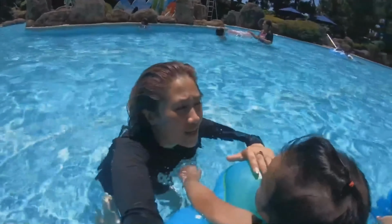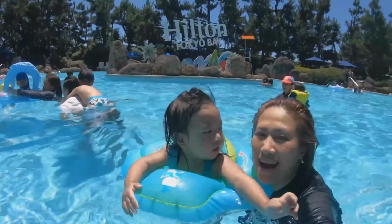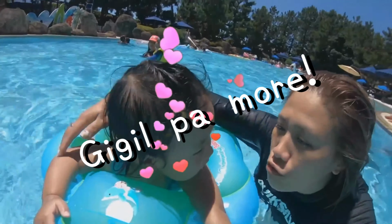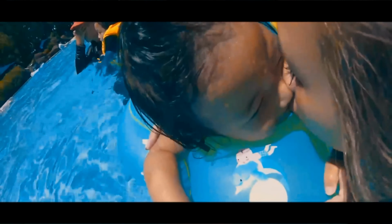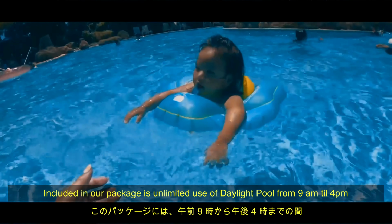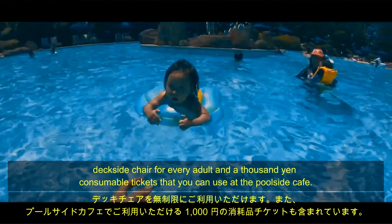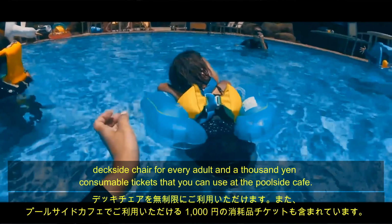We're here! Hilton Tokyo, baby! Included in our package is unlimited use of the daylight pool from 9 a.m. till 4 p.m., a deckside chair for every adult, and 1,000 yen consumable tickets that you can use at the poolside cafe.